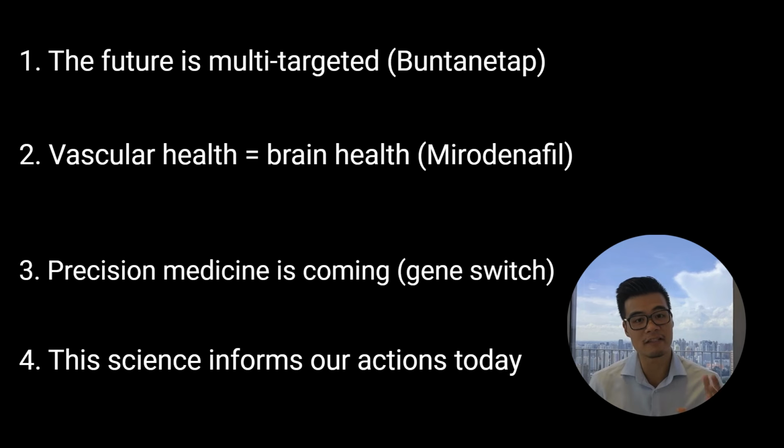And four, the science informs what we do today. While these drugs are still in development, their mechanism validates what many of us are already experimenting with. Basically, reducing inflammation, supporting lipid and cholesterol metabolism, enhancing blood flow, and tracking neuronal damage via biomarkers like NFL, GFAP, and HSCRP. And this is basically the essence of what we do inside the Phoenix community. We run structured, personalized experiments that mirror where the science is going, not where it used to be decades ago.